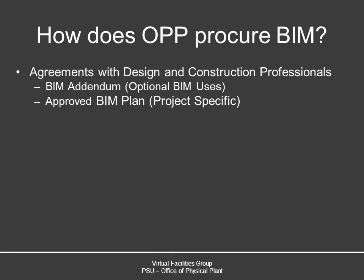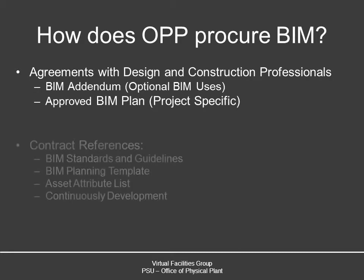We accomplished this by developing a BIM addendum that was added to both the designers' and construction managers' contracts. This document is the same for both parties and outlines agreed-upon BIM uses. The Virtual Facilities Group is instrumental in working through issues and reaching consensus. We also require the development of a joint BIM plan that is project-specific and agreed to by all parties.